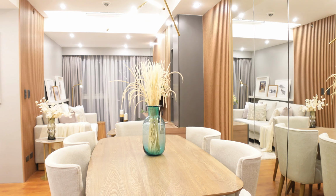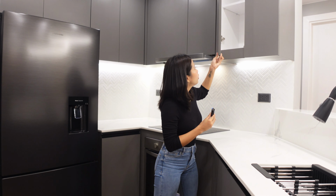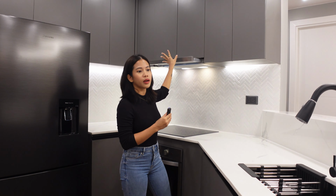Super nice, right? Now, as we continue, diba, look at that. Even the cabinets are super nice. By the way, all the cabinets, these under and over-counter cabinets, were changed. So, basically, lahat. Buong kitchen na cabinets, tinanggal, pinalitan. So, brand new. All of these are brand new.